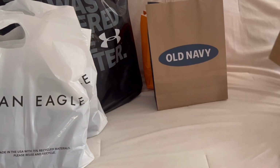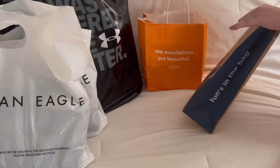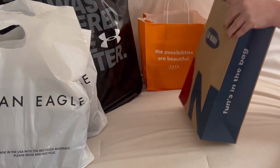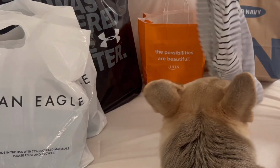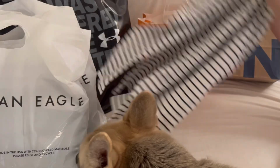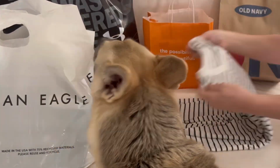So before I did my clean with me, I wanted to do a quick haul because I went shopping yesterday. I wanted to show you what I got for fall so far. I went to Old Navy and got another one of these white and black striped shirts, like Where's Waldo shirts, I think they remind me of. That's what I'm calling it.